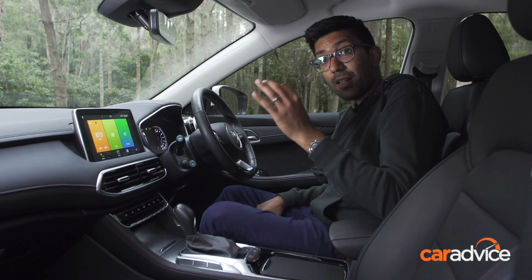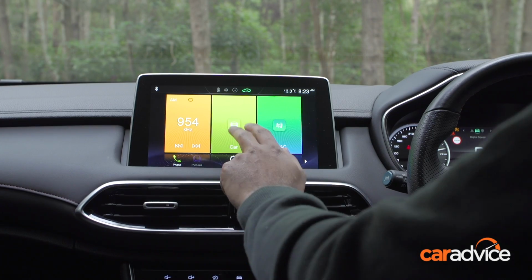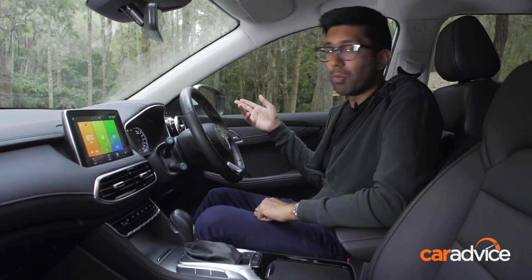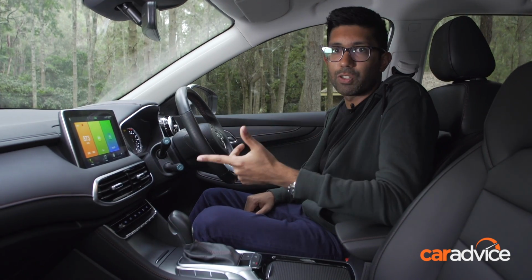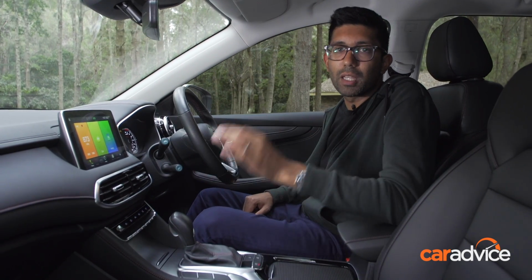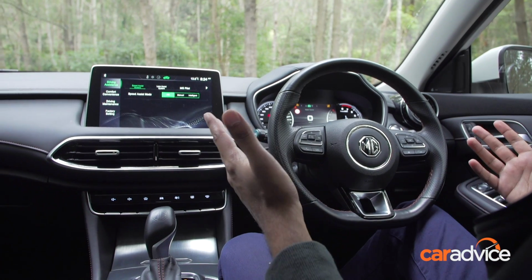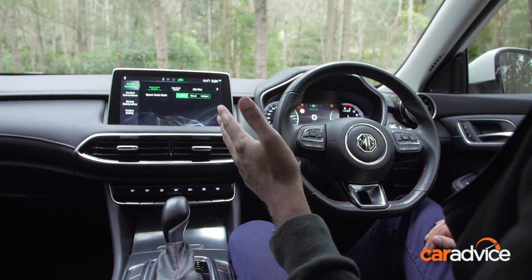More importantly, as standard across the whole range too, is MG's advanced driver suite system called MG Pilot. For your money, you get blind spot monitoring, adaptive cruise control, traffic jam assist, lane keep assist, the whole kit and caboodle. It's great to see a challenger brand like MG not trading with safety as a commodity and putting all these things as standard across the range.